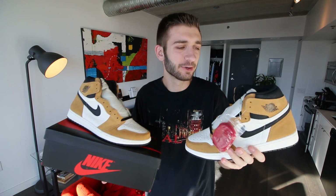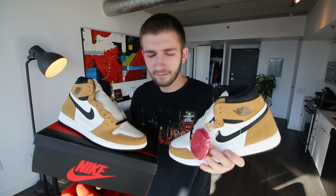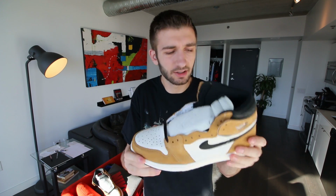I knew the Union LAs weren't going to be a realistic cop for today, so I was like, you know what, we're gonna go for these, and I am honestly really happy. They come with red laces, which I'm never gonna use, absolutely never gonna put those in. I like to keep it sleek and simple with my Jordan 1, so I think the black laces are gonna be the ones to go with on these.